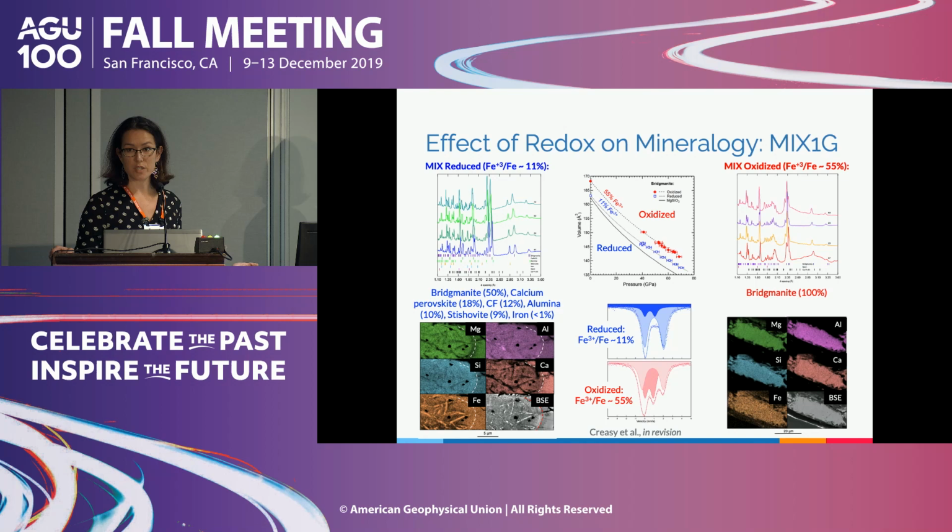Now, if we look just at the bridgmanite formed between these two different sets of samples, we find that their volumes are quite different. In blue are our reduced volumes for the bridgmanite compared to the oxidized volumes. And their volume difference is about 3%. So this is quite sizable.